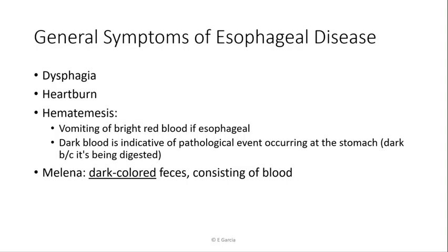Next is going to be heartburn, which makes sense. Any sort of vomiting of blood. And there's two ways in which we tend to have issues with that. So one is bright red blood if the bleeding is occurring at the level of the esophagus. And then maybe if something's happening a little further down in the stomach, a little bit of digestion occurs, and so the blood can appear darker in color.